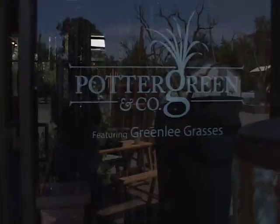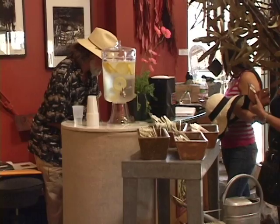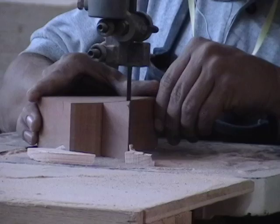All of our product lines are, we consider, to be as good as it gets in whatever category. So when we were introduced to Forever Redwood, it was a pretty easy choice to make as far as our outdoor furniture line. When we read more about it, became more educated about it, the sustainability, the whole process of it, we just had to do it.